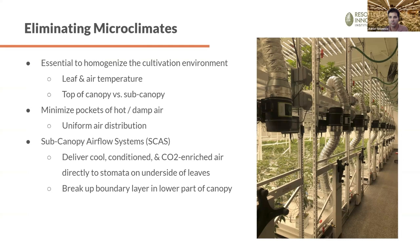The goal here with in-rack and in-row air distribution is to break up the boundary layer and make sure that you're getting that cool, conditioned, CO2-rich air through the plant canopy. I can't tell you the number of facilities that we see where the upper and lower tiers have very different conditions between them, because we've not been able to be more surgical about the way that the air is delivered there. So being able to eliminate microclimates with airflow in a smart, strategic way can have a really big impact on your overall production metrics.